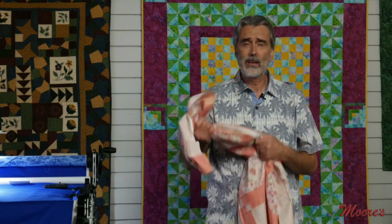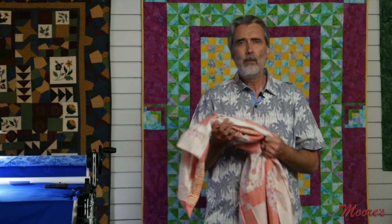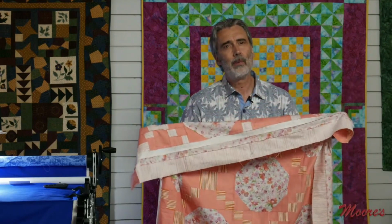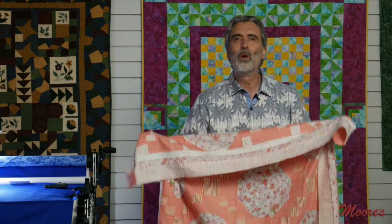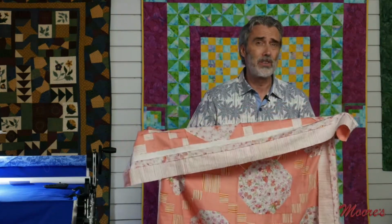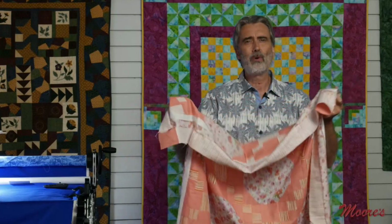And thank goodness for a lot of people who have long arm machines that have a business and they do a great job. But there's something special when you make a quilt top. And there's something special when you quilt it yourself, because usually you're making it for someone else, and your thoughts are going toward that person. And when that person receives that quilt, then it means a lot to them.